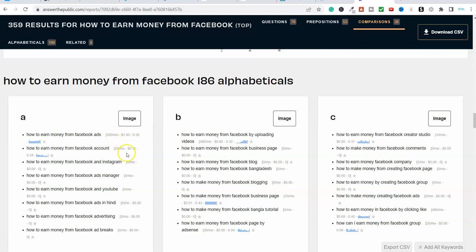But even if you don't have Keywords Everywhere on here, you can go through and literally start to use some of these as ideas for your YouTube videos.